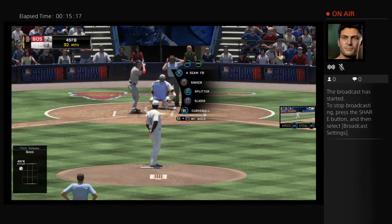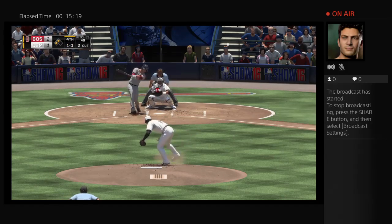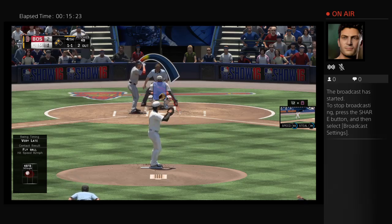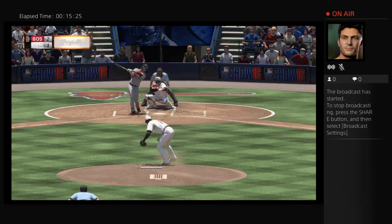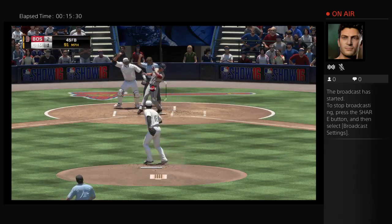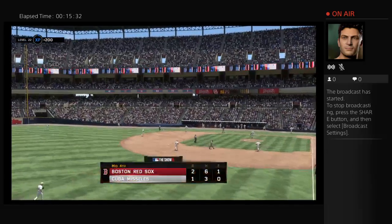Clay Buchholz is the batter now as he looks at a ball, 1-0. That evens it up 1-1. Swing and a miss on the fastball, and it's 1-2. And we'll have to leave it there as this is strike three.